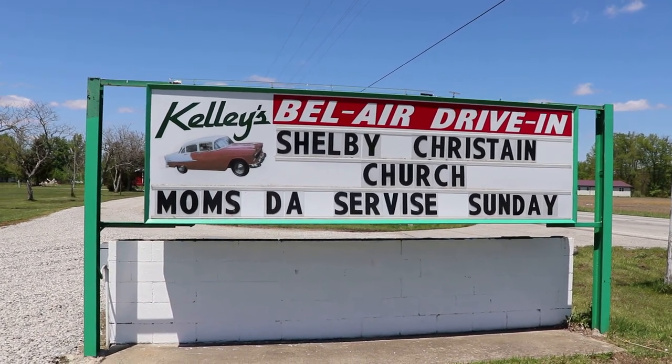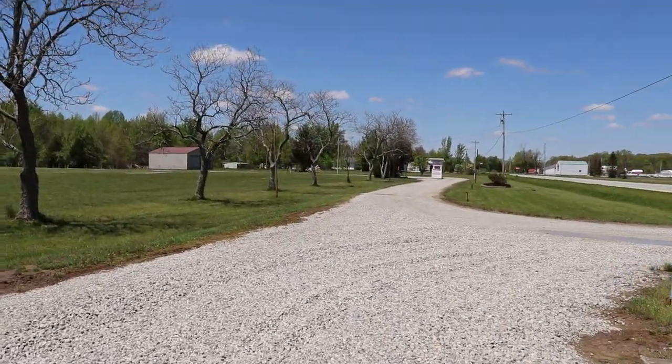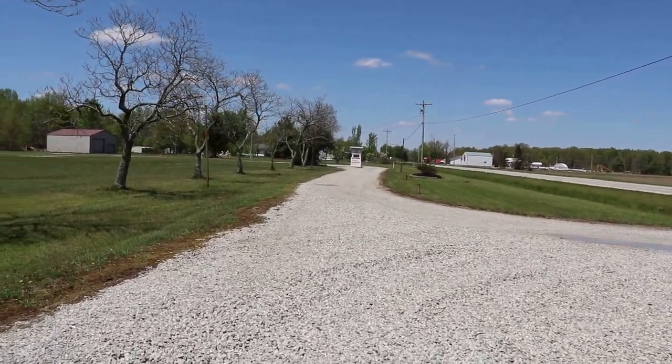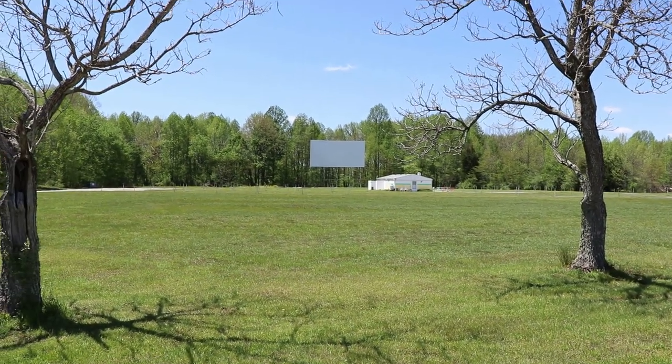Not sure what that's supposed to mean. But yeah, apparently on Sundays, they've been having cars drive in here. You can see the ticket booth over there. I believe this one's cash only when it's open in the summer. And cars can park up and listen to some churchin'.